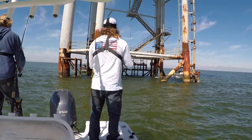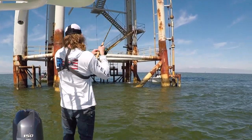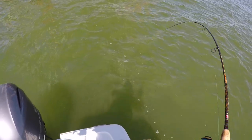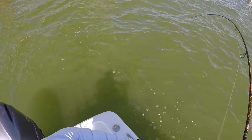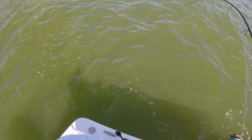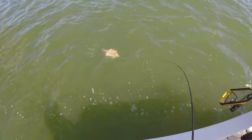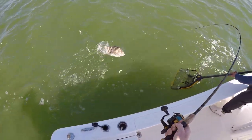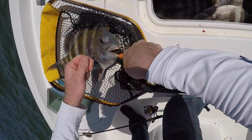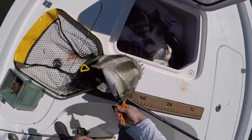Getting a bump. Can I stick them this time? Oh yeah. Come on, stay on. That's a good one. Very good one. This is just so much fun. Don't get much better than this. Look at that, how beautiful. He's probably about 19 and a half. He was not coming off. Straight up swallowed that hook. Another good fish, y'all.